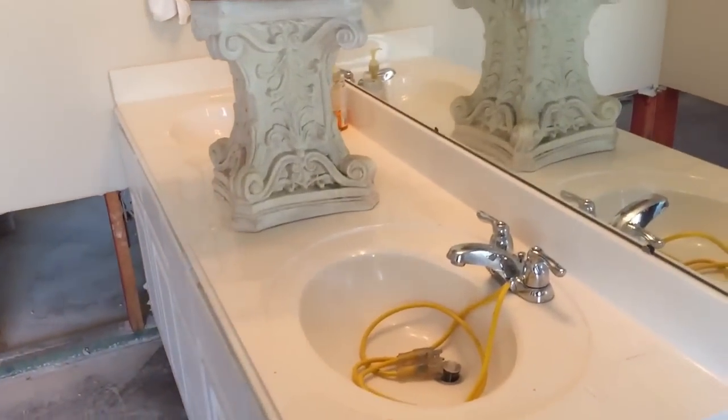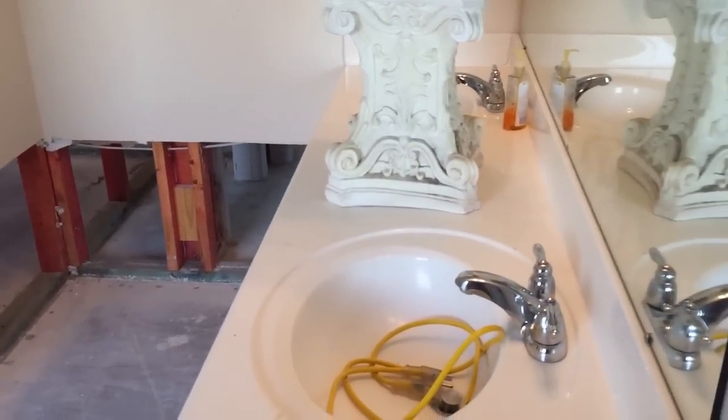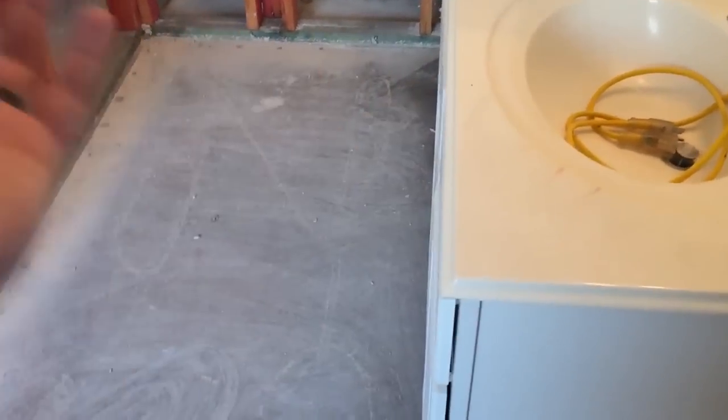Here we have our dual vanity. That's my wife's sink. That's my sink over there in the corner. And there's some stuff, you know, whatever. These cabinets will have to come out just like the other ones, but for the same reasons, with this countertop, I'm not going to touch it. I'm going to let a professional do it.